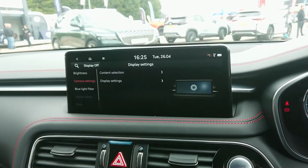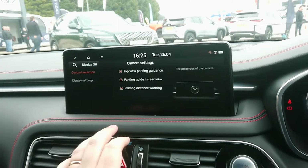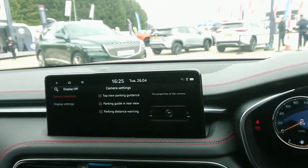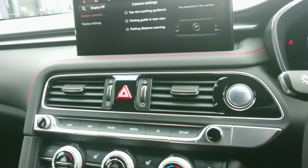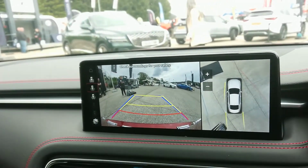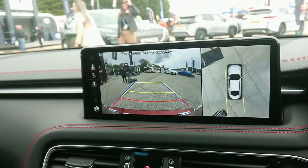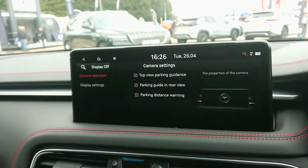Camera settings. Content selection. Can we have some stuff here? Yes, it's to do with parking guidance. If I just put it into reverse. Let's drive, so reverse, there we go. There we are. You see the 360 camera that this car comes with as well. That's really useful actually. I like that. Just put it back into park so we don't go anywhere.